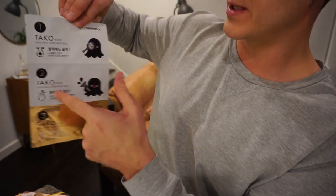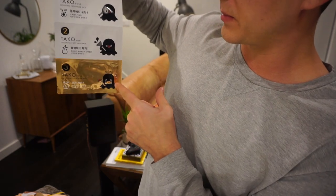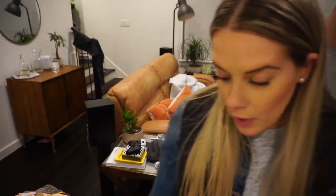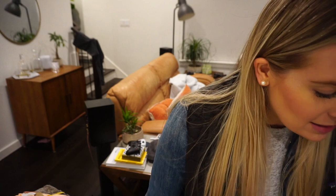One opens up the pores, this one gets the blackheads out, and this one closes the pores back up. So we'll see how it works. Yeah. So we got 20 of these and like 12 of the other ones. And then I got some snail ones.